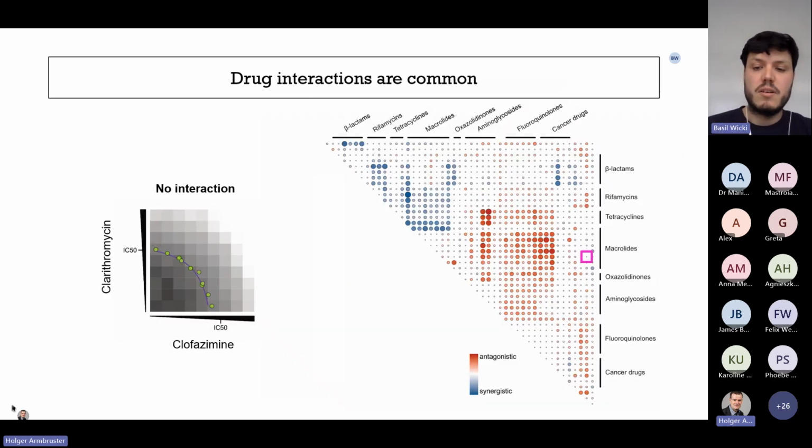When we now look into the results of the drug interactions, this is the picture we get. When I zoom in to one of these checkerboards, in this case clarithromycin and clofazimine, I can quickly explain to you how I assessed drug interactions.